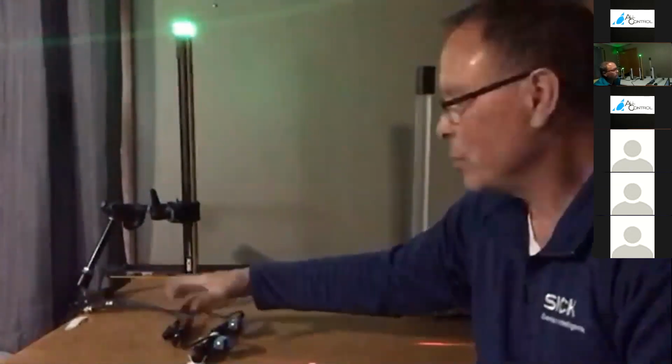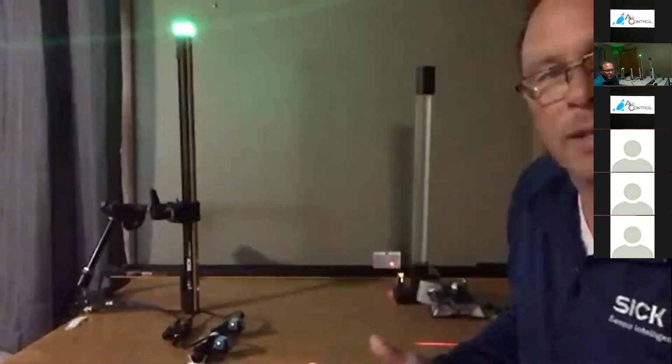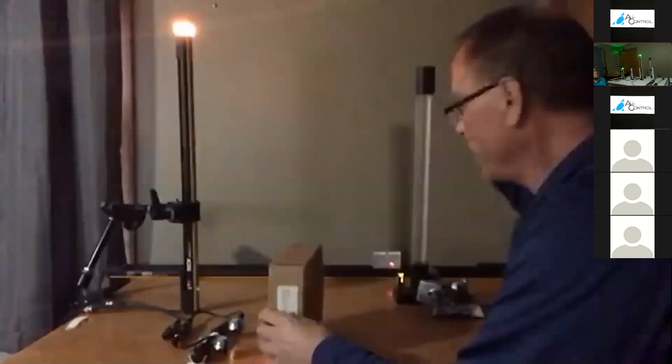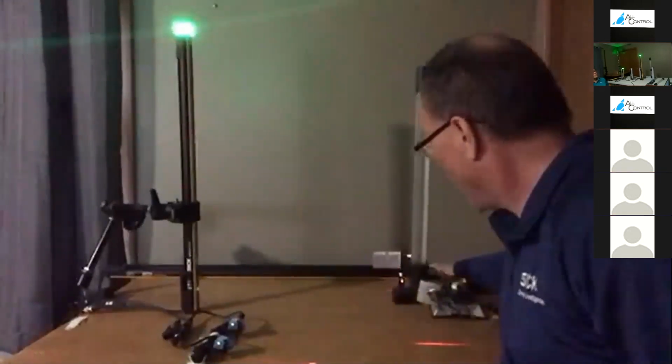You have a second cable that you can use for things like muting, which is what I have set up now. I have 2 sensor muting set up, basically in exit only mode. So as my product comes through, I get sensor 1, sensor 2, my light curtain goes yellow. Product goes through the light curtain, and the light curtain goes green. All that logic is built in.